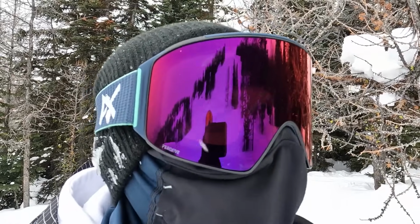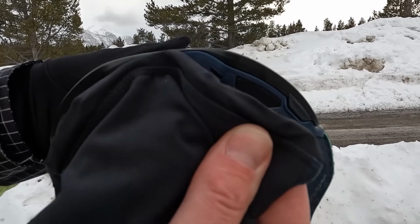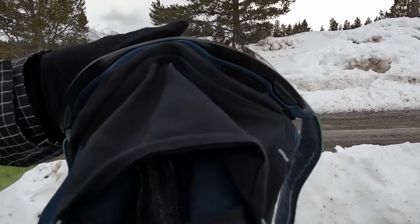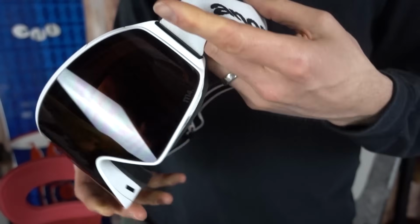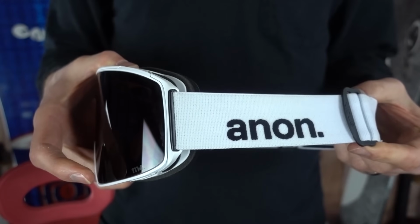One bonus thing to mention about the M4s is it does have the Magnetech between the goggle and face mask, giving you that seamless integration to keep your face warm on the mountain as well. So the Anon M4 is my favorite goggle and one that I'm going to continue to buy in the future. So those are my top 3 goggles of all time.